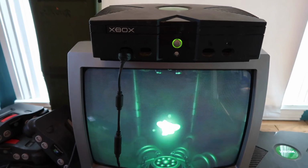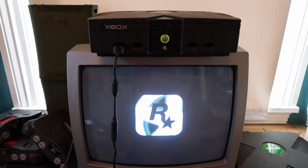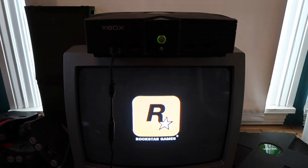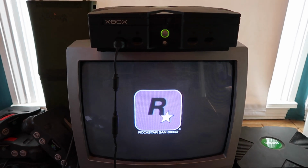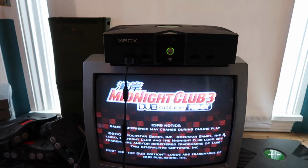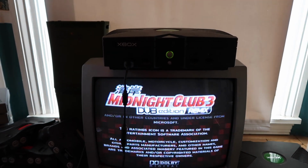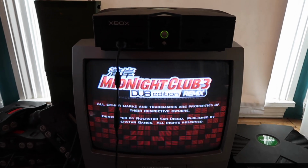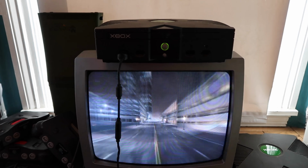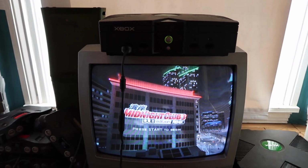Power's on, that's good. Okay, loads. Oh, it has a game in it. Looks like Grand Theft Auto, maybe? I remember that Rockstar's intro, for sure. Oh no, it's Midnight Club 3. Dub edition. I remember this too. We'll see if it actually works, and then if the actual tray will open and close. But okay, it's loading the game. That's very good. Start button.